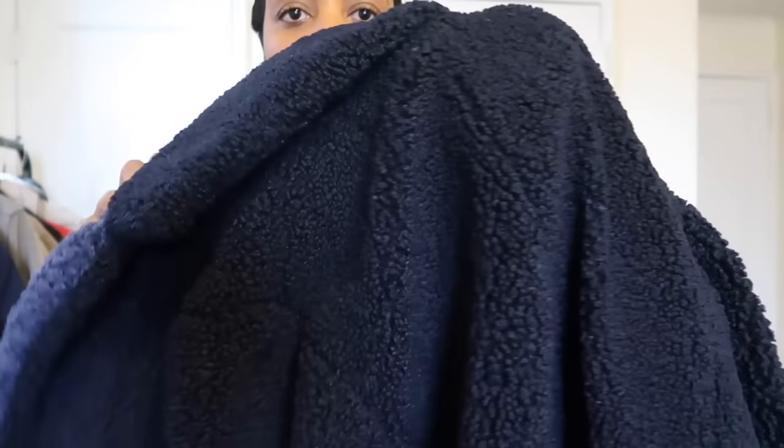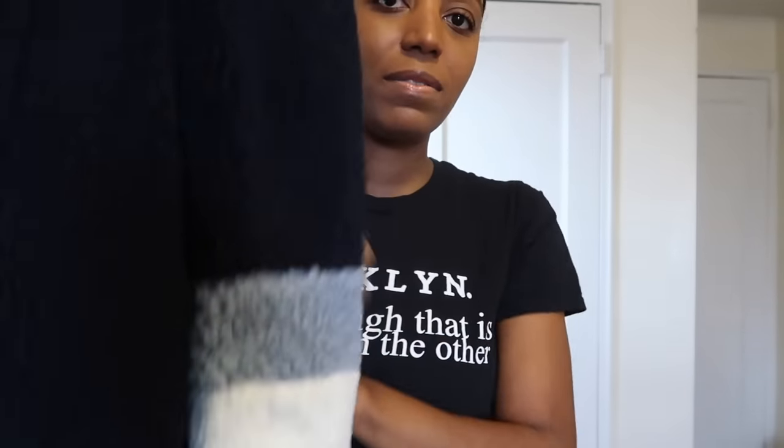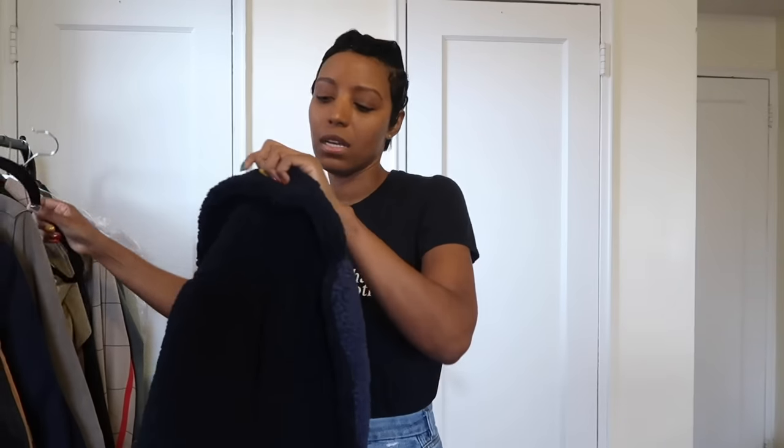Inside, beautiful. This is just super, super cute. Like the blue, the different shades of blue. Oh my God, it just looks so beautiful. I love the sleeves here. You cannot go wrong with a teddy coat.